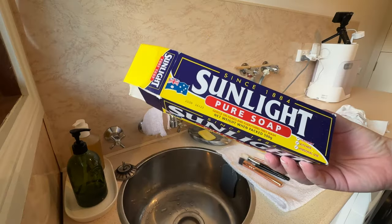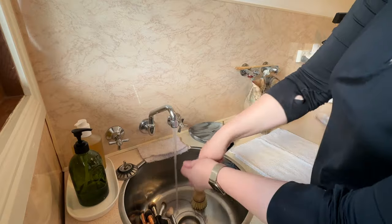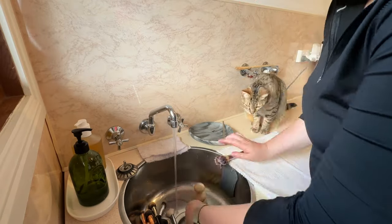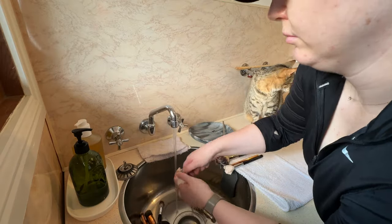So this is velvet soap, aka sunlight soap. I don't know, it's the same stuff. And I'm cleaning my brushes with a bar of velvet soap. I've been doing this for years.